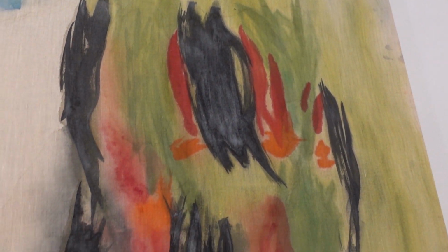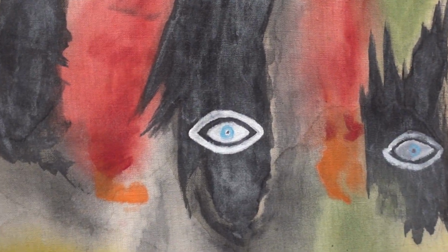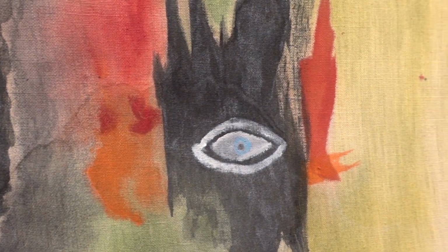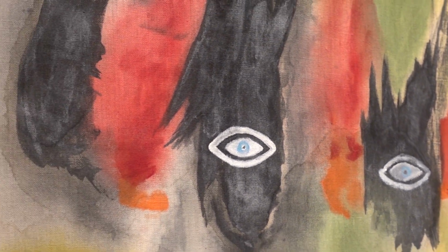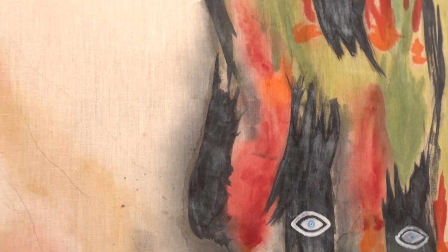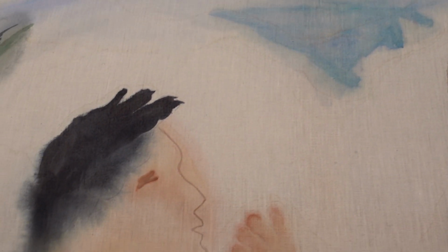This is a nice section. Oh, and he's gone in with some white overpainting. I don't know whether that's deck white, china white, gesso.